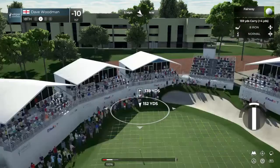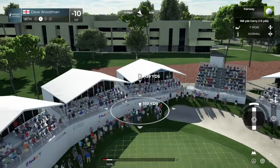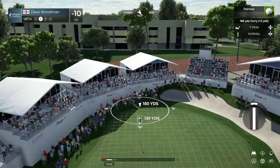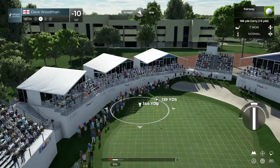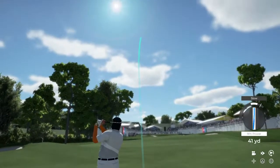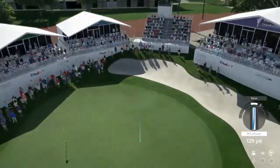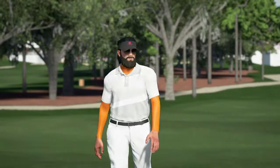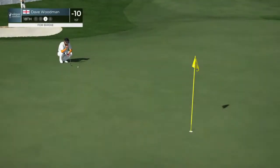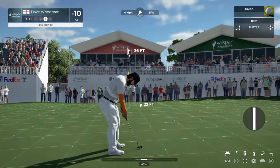Going with the 7. Where have I hit that? Well, that was fantastic. What a shot from the leader. That's good length. Today has been absolutely stellar. Luke, the greens in regulation, just a fantastic accomplishment. Great to watch.